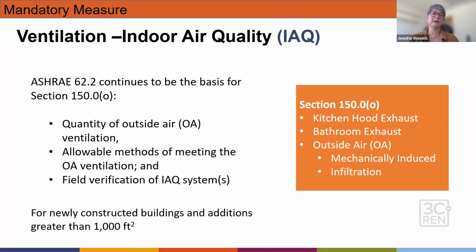So, okay, indoor air quality, IAQ. This section really tries to align the energy code with ASHRAE 62.2, and it's still the basis for these mandatory measures. We've got kitchen hood exhaust, bathroom exhaust, and then our outside air requirements. These mandatory measures are required for all new construction and additions greater than 1,000 square feet. We'll talk a little more when we do additions and alterations, but just FYI, if you add on at least 1,000 square feet, then you're going to trigger some of these requirements.